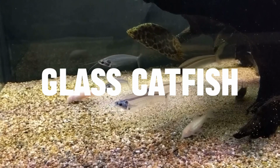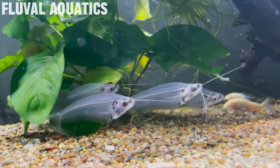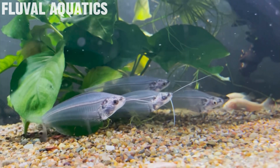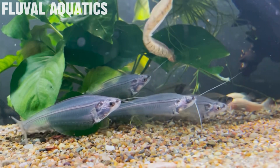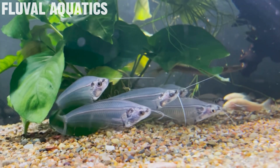Moving on to the next fish on our list, I'm not gonna lie, I could have slipped this in with the first ones, but we have glass catfish. These guys are a little skinny see-through fish. You can literally see all their bones and their organs. It's kind of weird. The cool thing about these guys though is that they are a free water swimming catfish. They're going to swim around the mid column in your aquarium, and they like to school, so you can have this massive school of see-through fish.